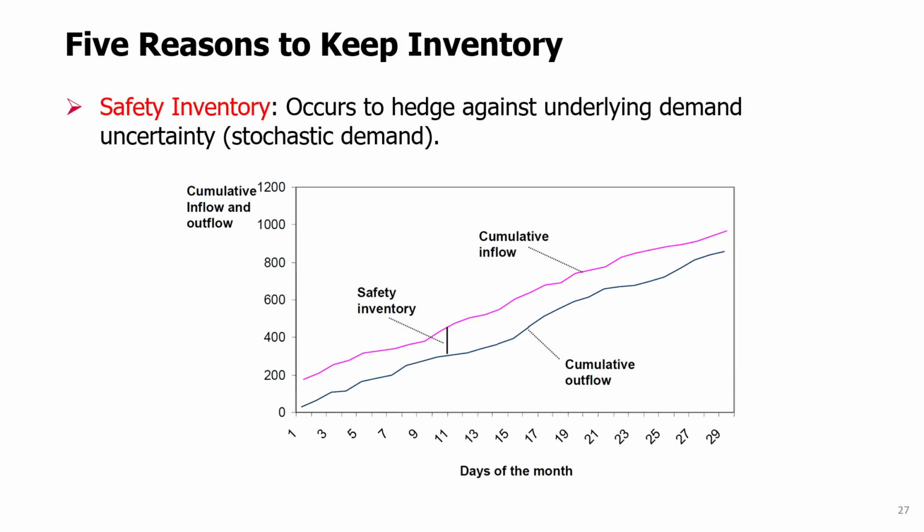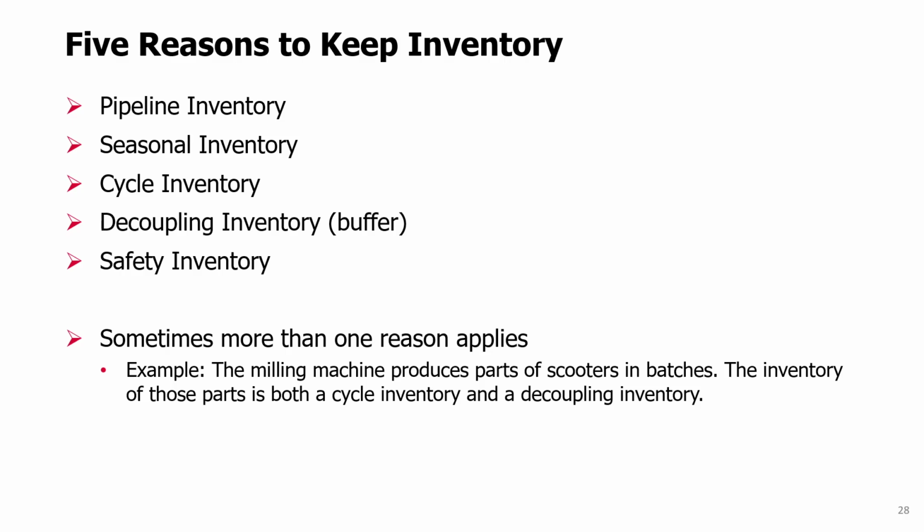of some products. Now, I call those 5 reasons to keep inventory rather than 5 types of inventory, because sometimes there is inventory that you may consider is there for more than one reason, right? An example that we just had for the decoupling buffer, we could say that this inventory of parts for assembled products, right, is there to decouple.